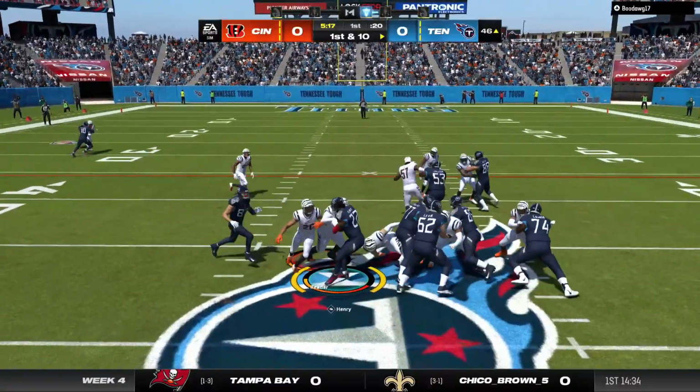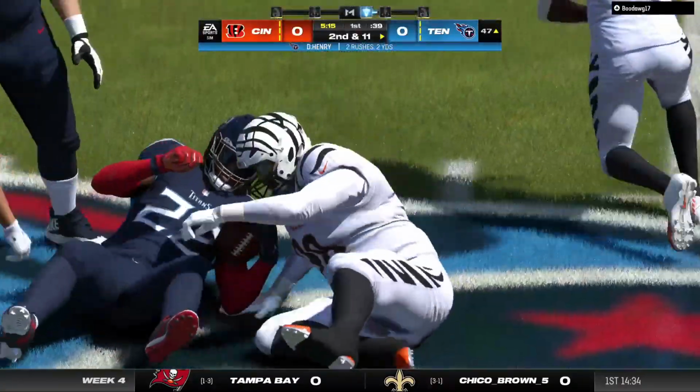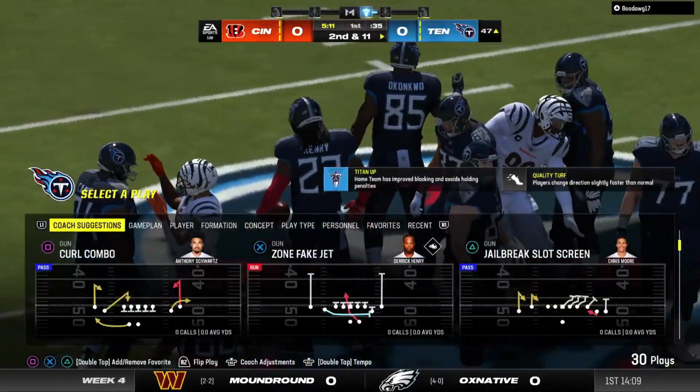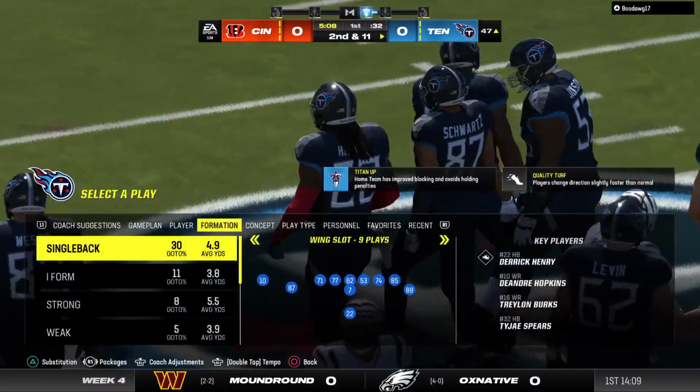They'll try the right side with Henry. Trying to keep those big legs churning, but he's going to go down in the backfield. Officially, it's a 1-yard loss. That's going to bring up 2nd and 11.